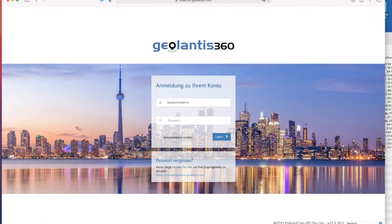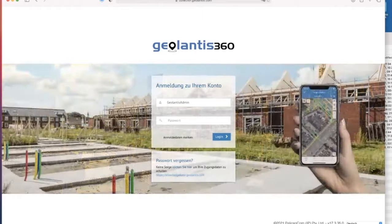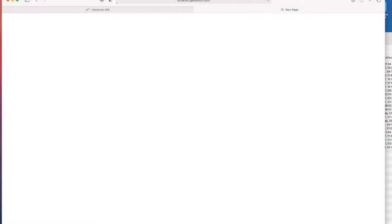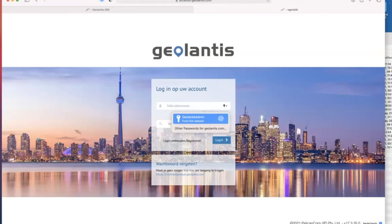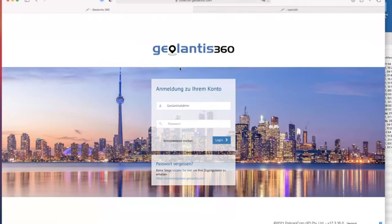There's an option that you have your own installation, because some governments don't want to have it in the cloud. Usually most of the customers have a cloud solution like Structon.geolantis.com. This is their own cloud instance. There is only Structon there, and on Collector we have many customers who have everything managed by Pelican Corp. So there are different ways to roll it out.